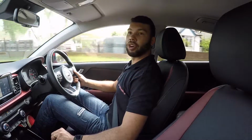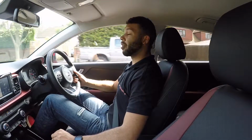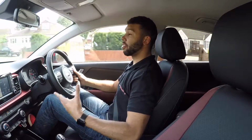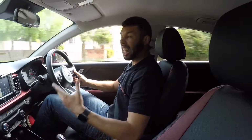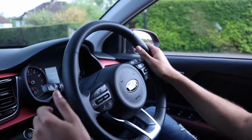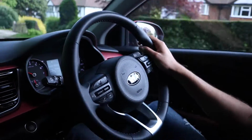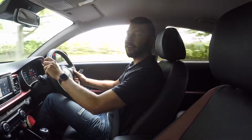So in regards to fuel economy, the official figure from Kia is 60.1 miles per gallon. I must confess I've not been able to hit that. The best I've been able to get so far is 44.5 miles per gallon, which isn't exactly awful, but it's not quite the same as the official figure. Now obviously most of the time you're not really going to hit the official figure, but I was hoping to get a little bit closer than that, if I'm honest.